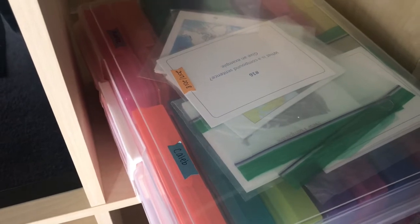And then the other thing that I have is actually, this is to store photos in, but my kids are using it for their flashcards for some of the different subjects. And unfortunately, the flashcards that we use for the Good and the Beautiful don't actually fit into the cases. So my kids have just been storing them in bags on top of there.